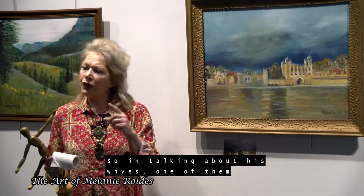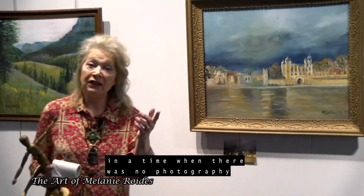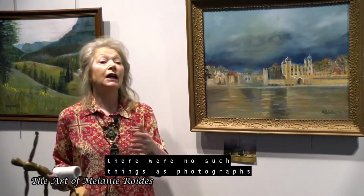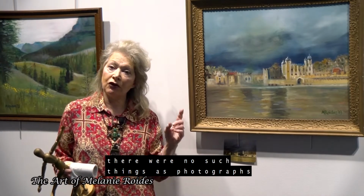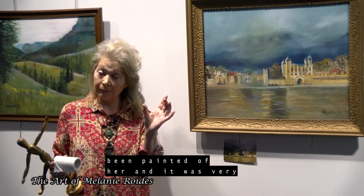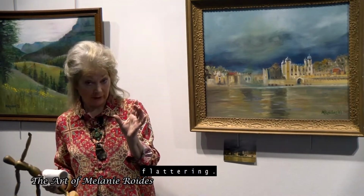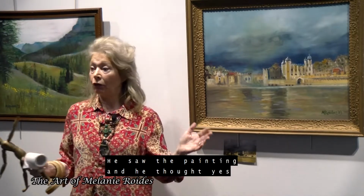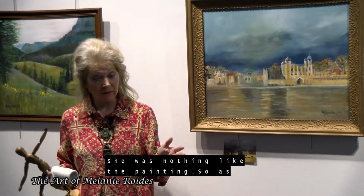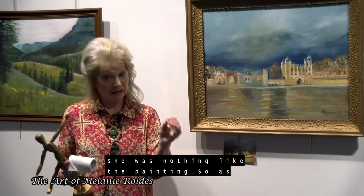So, talking about his wives, in a time when there was no photography, so Henry VIII, we'll be talking about maybe somewhere around 1503 onwards, there were no such things as photographs to be sent. His fourth wife, Anna of Cleves, was sent to him by way of a portrait painted of her, and it was very flattering. He saw the painting and he thought, yes, Anna of Cleves, she sounds like she'd be a good deal. Until he actually saw her, she was nothing like the painting.